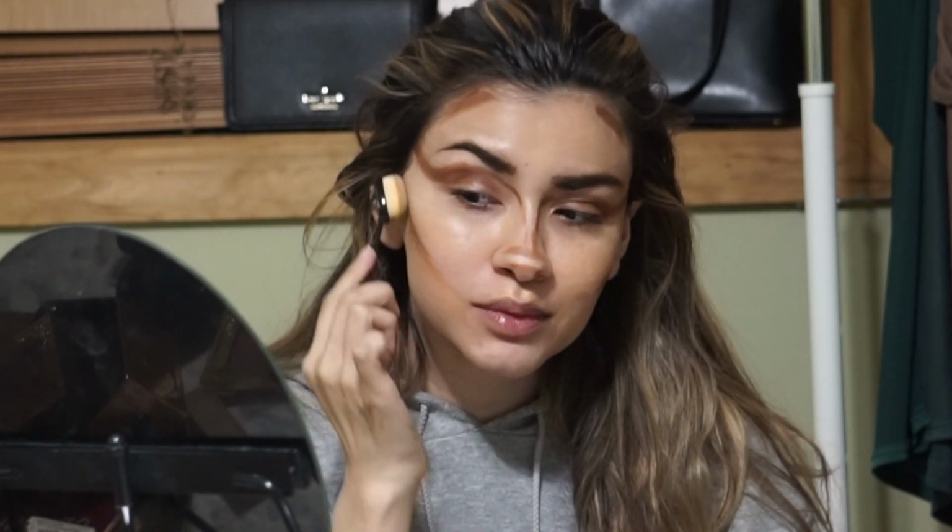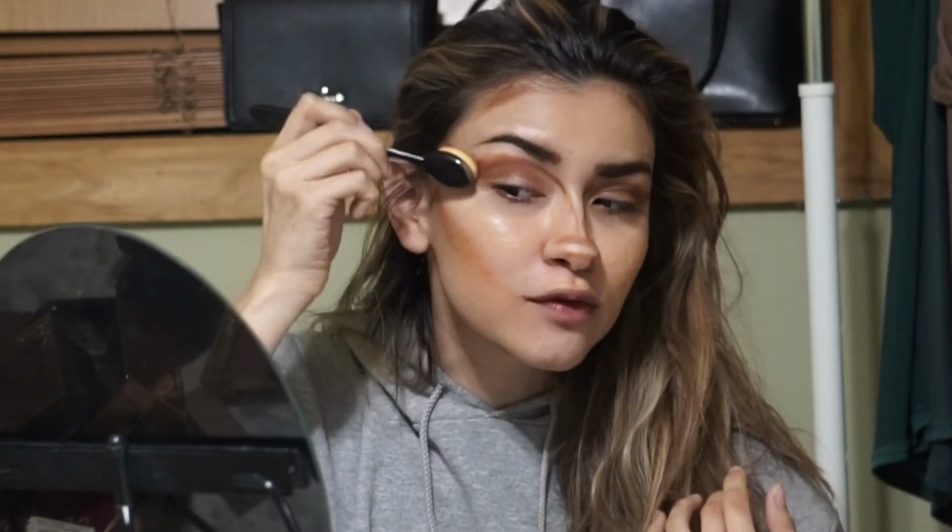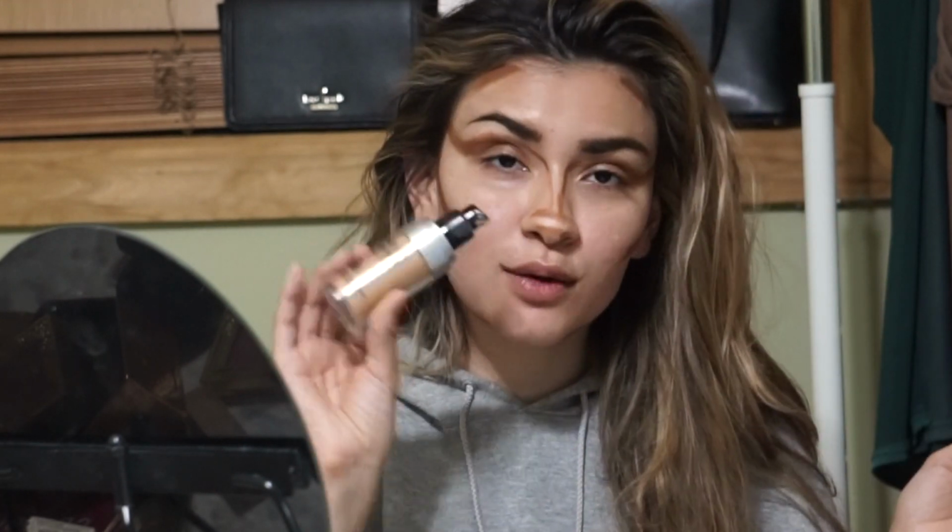I use this little brush right here to start blending out before I put the foundation on, just to make it easier. Remember, just keep that contour going up, going that way, in that direction. So my foundation of choice is the Makeup Forever HD foundation. I love it, live by it. It looks and feels like skin, so it's such a light wear, and it's medium coverage. I just like it. So I'm gonna go in with this one.